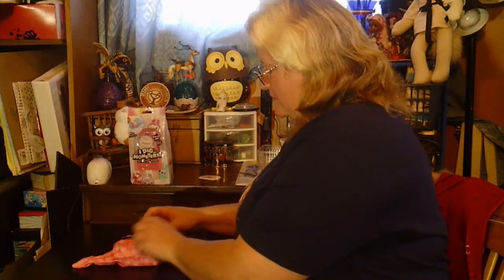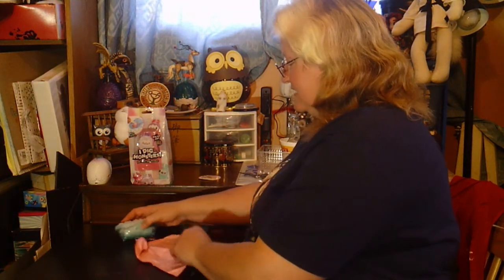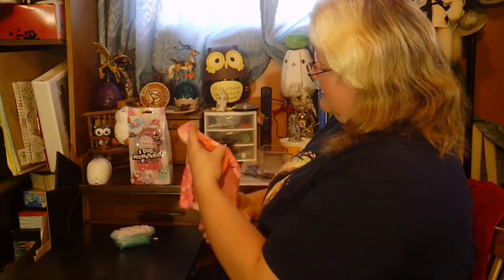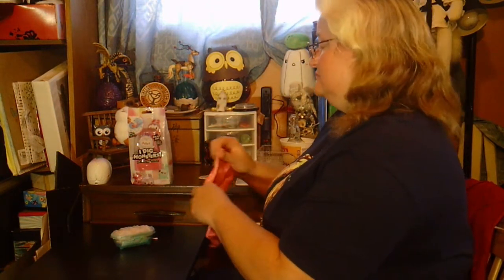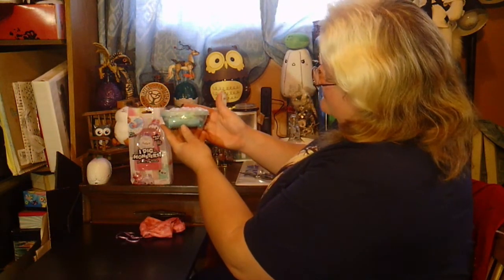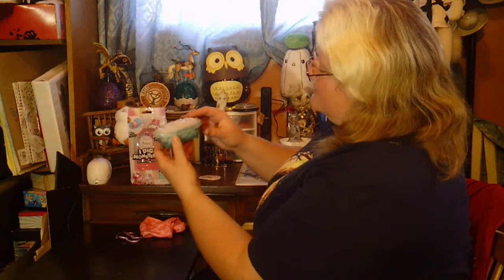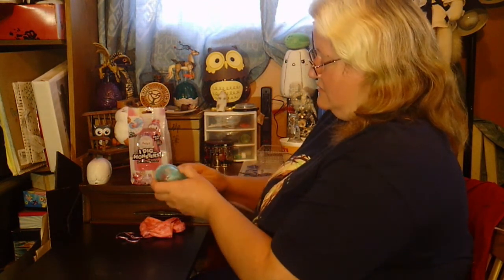So here we go. Open it up. It's a little terry cloth washcloth that it's wrapped in with hearts and paw prints and all of that good stuff printed on it. Sadly pink, but they didn't have any options. And inside is this little plastic tub. Glittery teal color, kind of cute. The top cap on it looks like suds. It's actually textured. And it is on there tight.